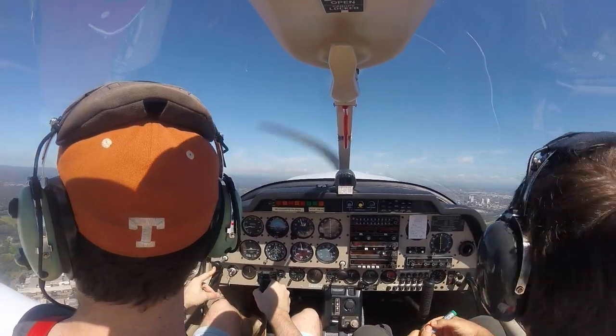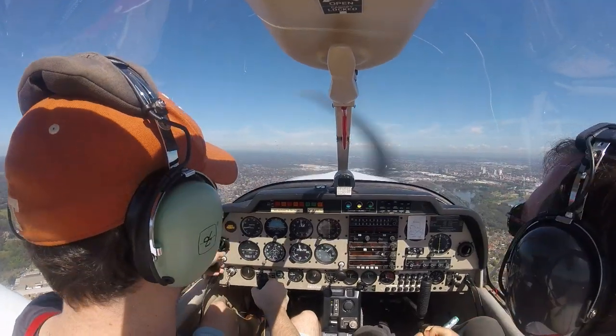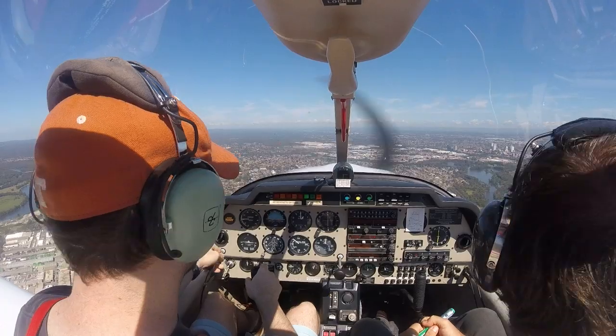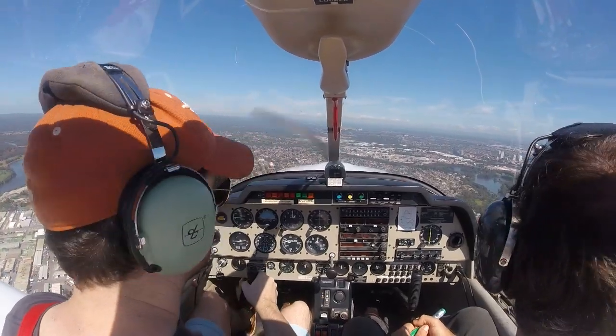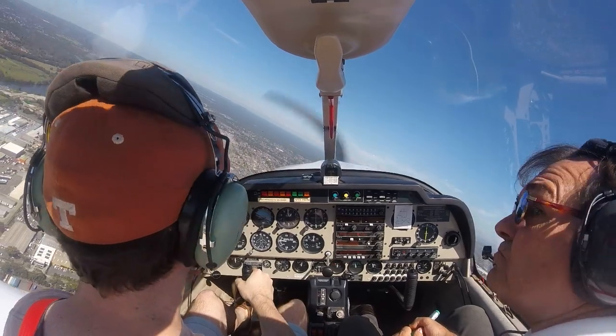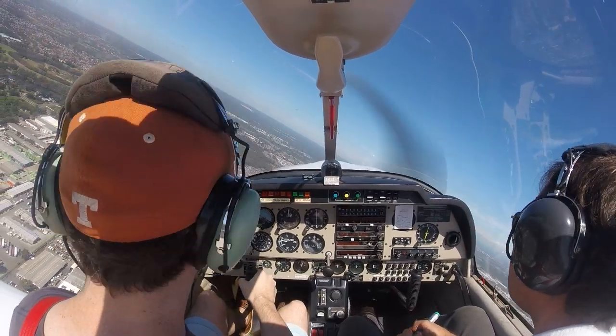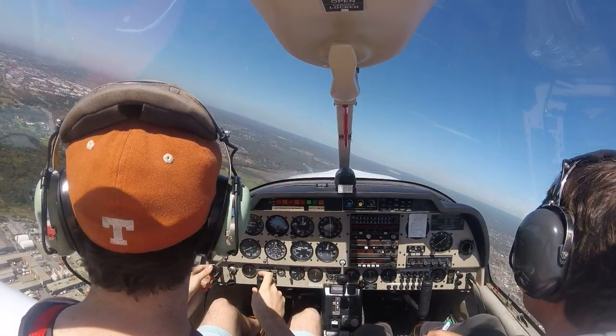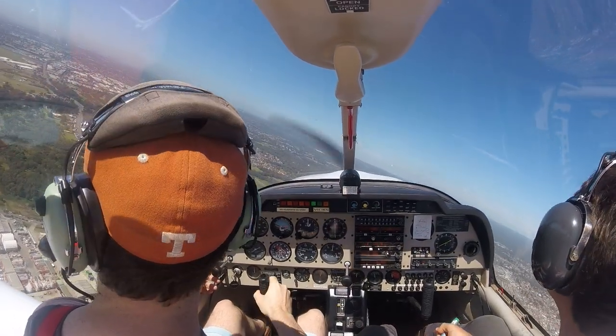Charlie Golf Tango, runway center, clear, touch and go. Runway center, clear, touch and go. Charlie Golf Tango. November, runway Delta, downwind, touch and go. November, runway Delta. India Sierra November, downwind, touch and go. India Sierra November.